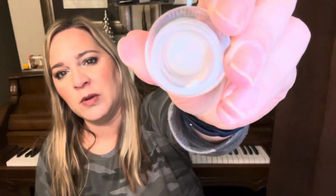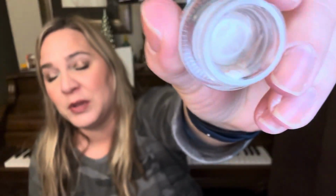That's not part of this project, but I figured I would bring it out here and show you where I'm at with that little pencil that I depotted. That little blob right there is all that's left. So I am getting very close to completely finishing that NYX Jumbo Pencil in Milk.